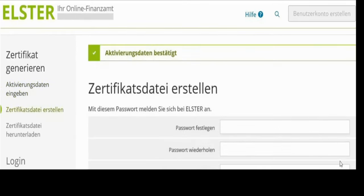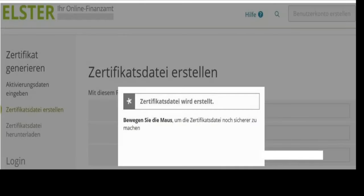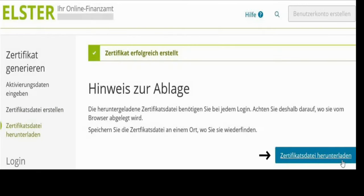Next page is where you create the certificate. Create a really strong password and enter it twice. You can skip naming the certificate file, then click on Einstellen to generate the certificate. Once the certificate is generated, download it to your computer by clicking on certificate here.